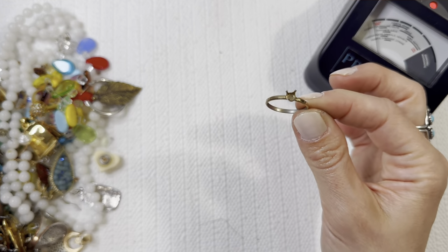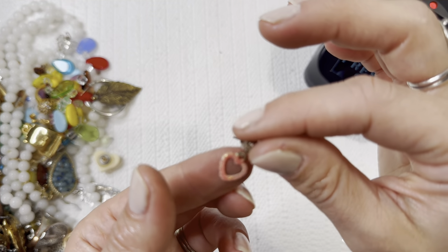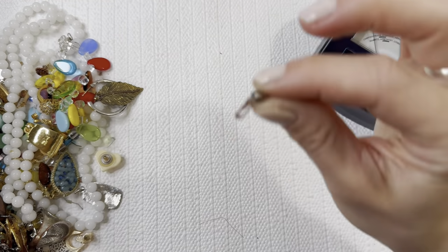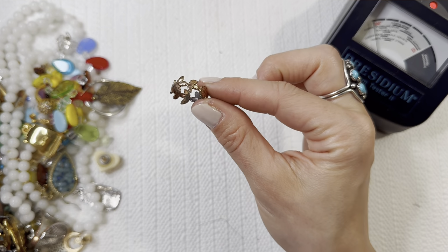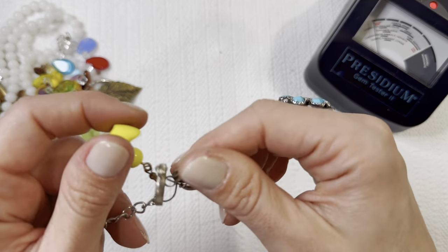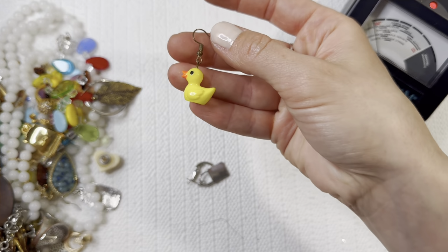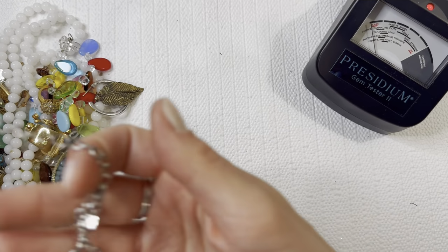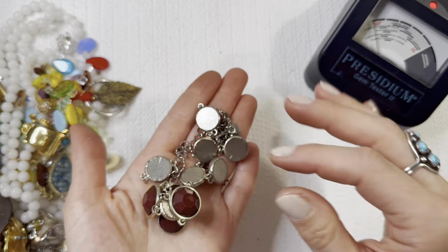It looks like we had a ring. Solitary ring. Pearl, heart earring, a vine ring. I'll do that one for $1. Now this is too cute, and I really hope I find the match for my daughter. So adorable. And my son loves rubber duckies too, so it's going to be hard to keep that one from him.